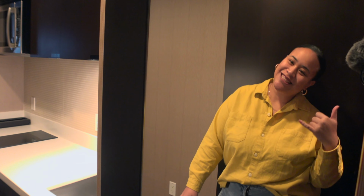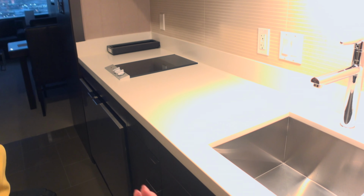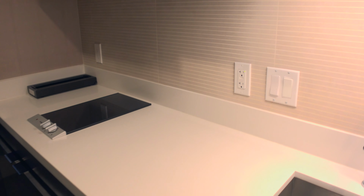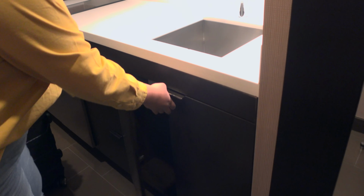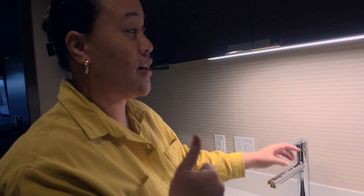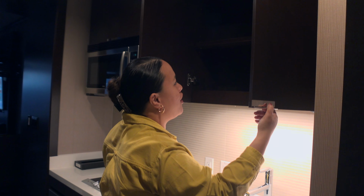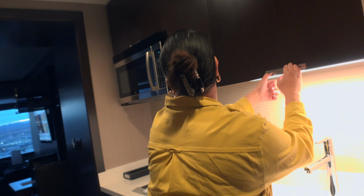Okay, so this is the mirror right here. Okay. So we got a little kitchen right here. I didn't even know it had a kitchen. So we got the sink here. Let me see what's going on here. Hold on. Oh, okay. So we got the bottom sink. The sink works, guys. Oh, man. Ooh, no food. No snacks. Watch, when we open it again, there'll be some food, okay? No food.